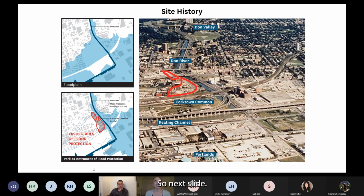So next slide. The issues that were really starting to compound for the site was that this is a site that was constantly being flooded, and for it to be able to be developed, that was necessary to introduce this flood protection landform, which is more of a kind of a dike rather than having it be a hard wall. What that does is it starts to allow for the development and protection of 210 hectares of land that basically created the West Don lands again.